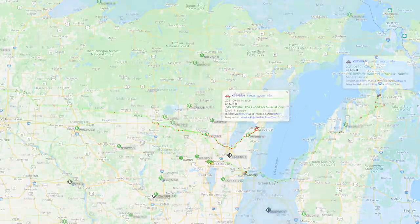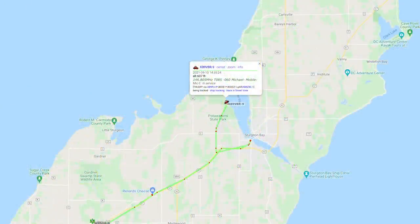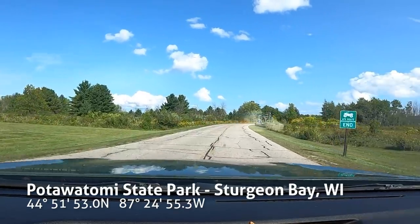The Door County Peninsula is on the eastern end of Wisconsin, and it juts out into Lake Michigan, and it's a vacationer's paradise. It's been attracting people from Milwaukee and Chicago up here since the mid-19th century, but still, it's a beautiful place, and even though there's a lot of tourists in this area, there's plenty to see off the beaten path. We're here at Potawatomi State Park.